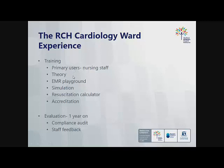There was a lot of theoretical Q and A's and exams. They had quite a lot of simulation on the mock patient in the EMR. They did real-time simulation using EMR as the scribe. They did a special exam on the resus drug calculator to make sure they're not giving us the wrong dose, and they went through an exam of accreditation. 1 year later, 92% of all med calls in the cardiology ward are being run by the resus narrator and not a scribe. All the nurses are happy. The medical wards and NICU are asking for support to implement that.